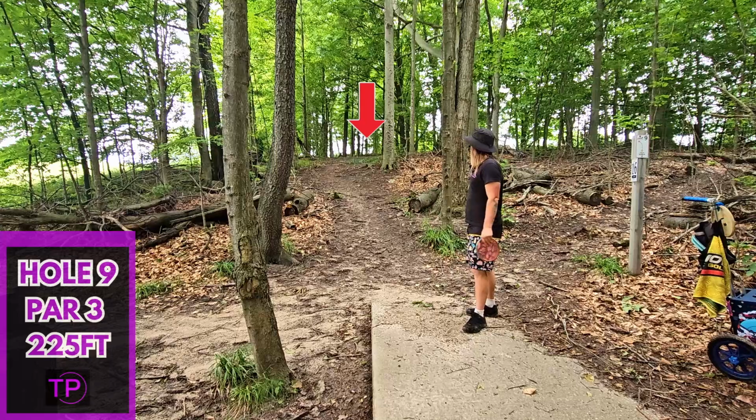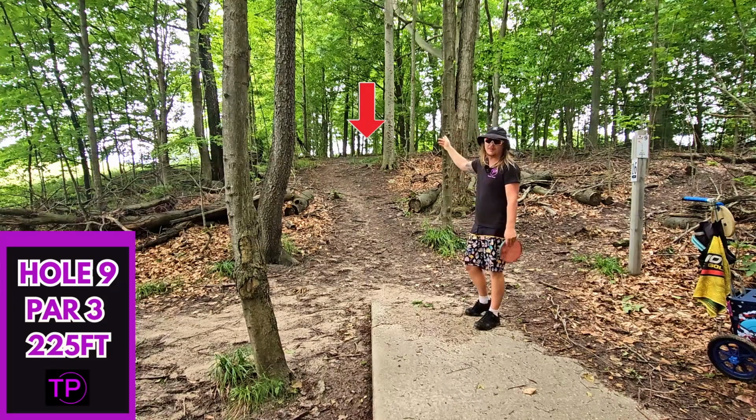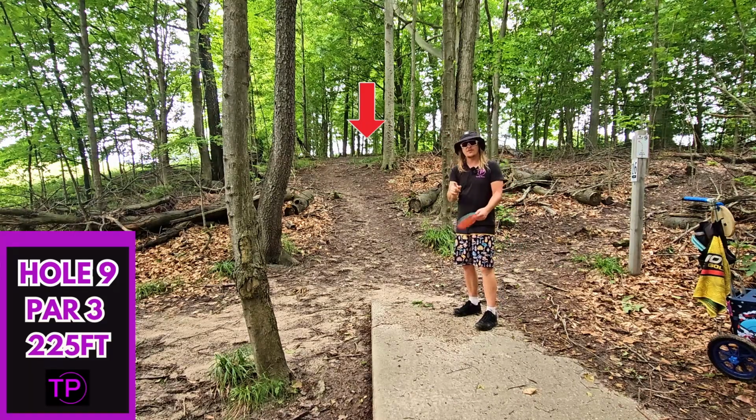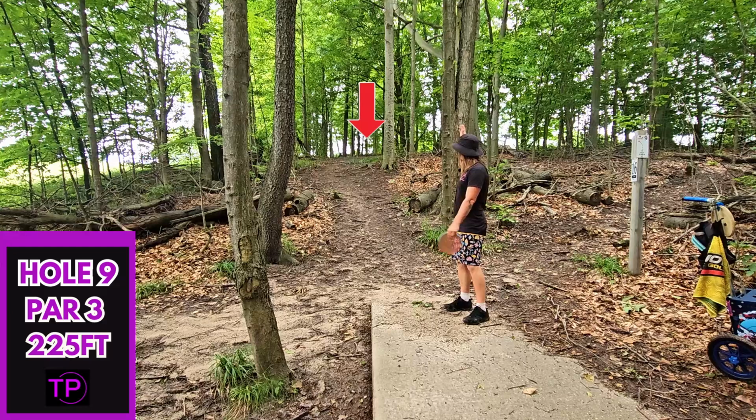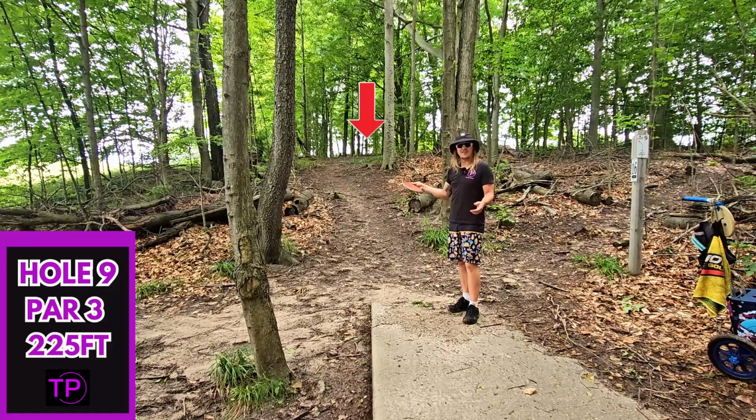Hole 9, and we're hitting a decline fast. This hole is absolutely insane. 225 feet. Our fairway is probably 6 feet wide, dead straight, way uphill, and the kicker is we are throwing right back to where we just were. So if someone down here is blind to that next tee pad, you are just hucking discs right at them. Now, it is unlikely you'd get through the trees, but still not the best design. We are gonna full send our Envy.